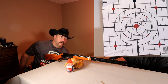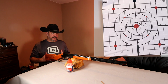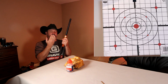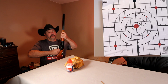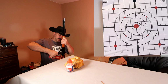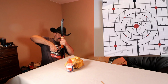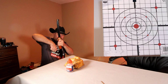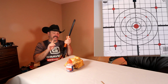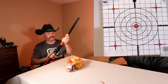Okay, so from the barrel, we are shooting 10 feet. We'll just run 5 shots and just see how accurate this is at 10 feet. First, you want to hold the gun straight up and down. You're going to want to cock this until you hear 7 clicks. 1, 2, 3, 4, 5, 6, 7. And now it's cocked and it's ready to go, but it can't fire until you pull the lever action back.